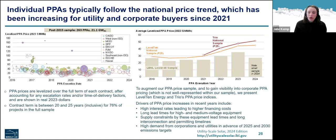Level 10 and Trio for the corporate PPAs report both higher prices on average and a greater price increase, but the direction is the same across the sources. There are several factors that are driving these increases. Some of them include high interest rates, long lead times for key pieces of equipment, and other types of long timelines like interconnection and permitting have created a PPA market that is supply constrained. At the same time as these supply constraints, there's high demand due to approaching emissions targets, for example, 2025 and 2030 goals set by corporations and utilities.